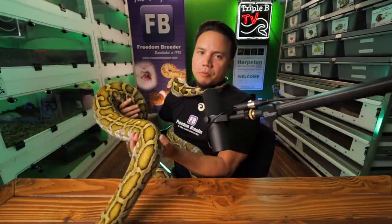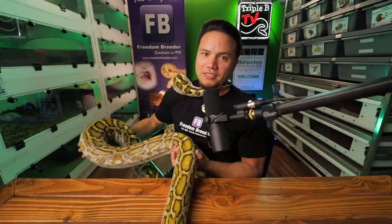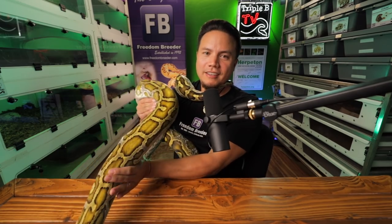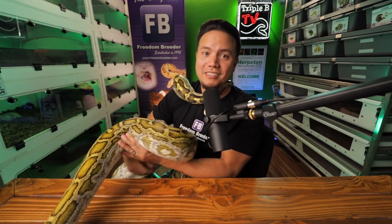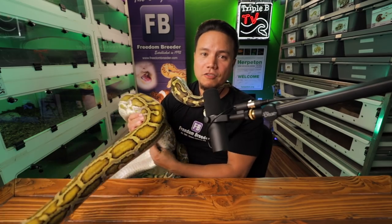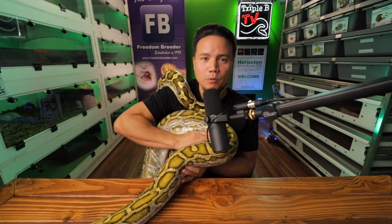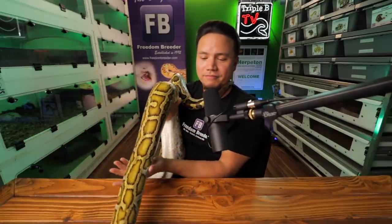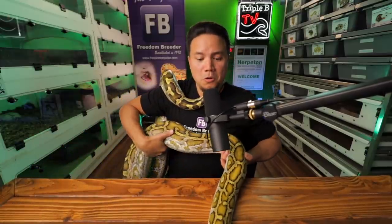Obviously, there we're hoping for some coral glow clown pieds, but everything in the clutch will be pied because of the pairing, pied to pied, and 50% will be coral glow, and then 25% chance of getting clown pieds, 12.5% chance of getting coral glow clown pieds, which is the project that got me into breeding ball pythons in the first place. So this is a really exciting pairing for me. I'm really hoping that we get to see the results from this pairing that I'm hoping to, and yeah, wish us Godspeed.